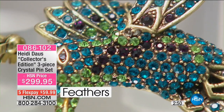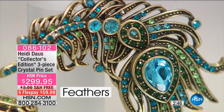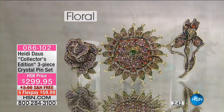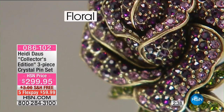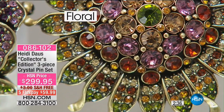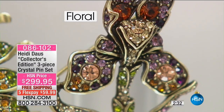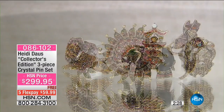That's my favorite. I love feathers because that is kind of that aurora borealis feel to it. And the feathers coming out and the gorgeous blues and greens. And look at the swan and the hummingbird. Floral. Signature Heidi. Yeah, absolutely. My goodness, look at that wonderful sunflower. It also comes with an iris and a beautiful rosebud that is done in beautiful amethyst colors.